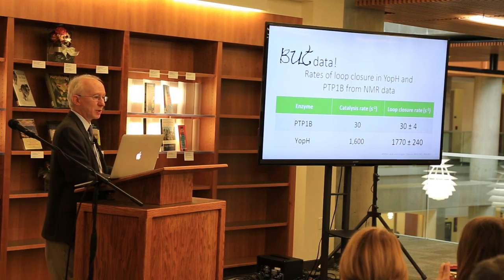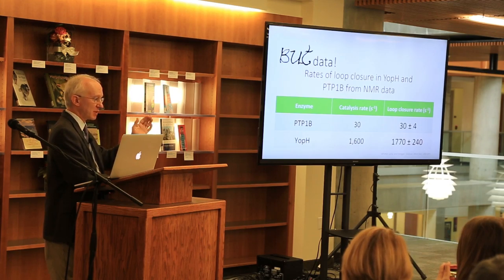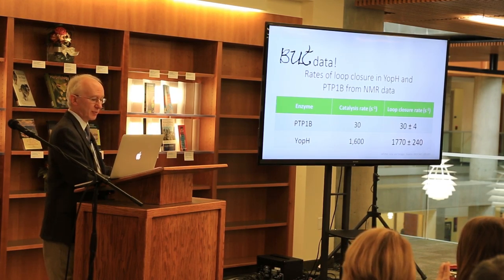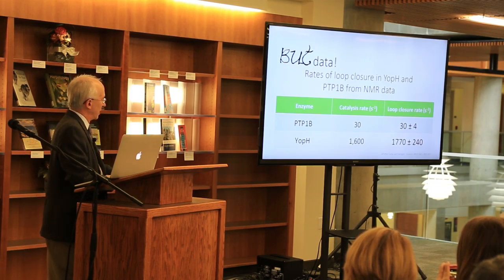this road. So here we've got, again, PTP1B and YopH, so we can see that the catalysis rates differ and that they correlate very well with what the WPD loop dynamics rates are. So this was a very nice outcome.